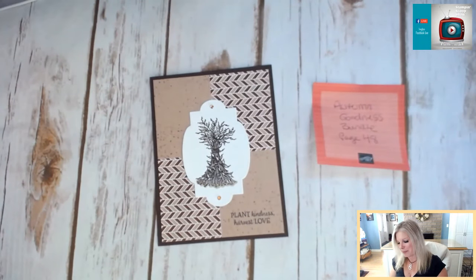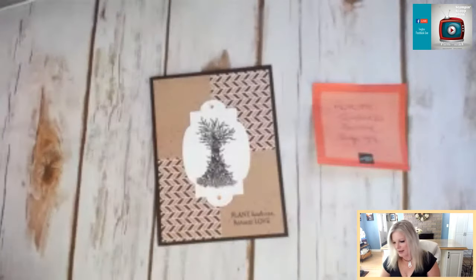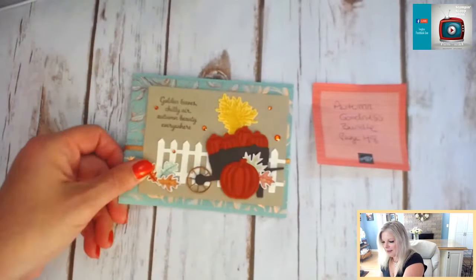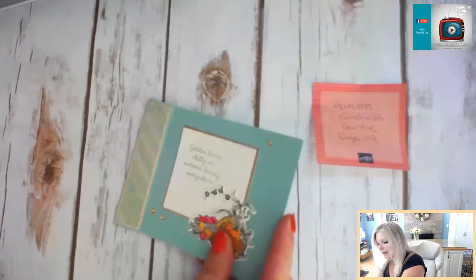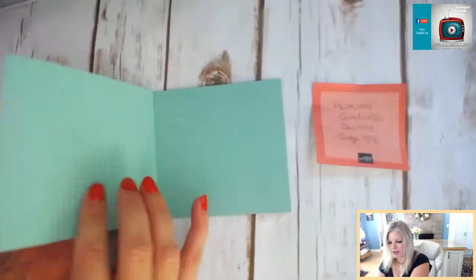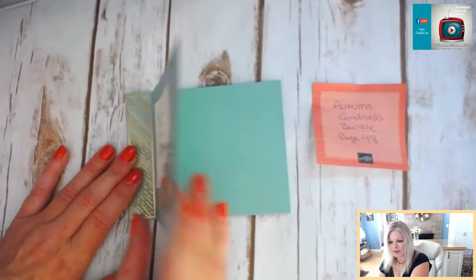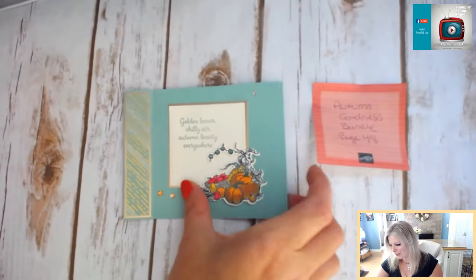That's from that Autumn Goodness bundle that Linda just shipped. Oh, I just put one on the ground. Sorry. Using some of that Gilded Autumn Designer Series paper on this one too. So pretty. And this one, I love the way she did, it's like a book fold here. So when you open it like this, you've got a little book fold. And then she's got like a binding on the book fold on the card, it's very, very cute.